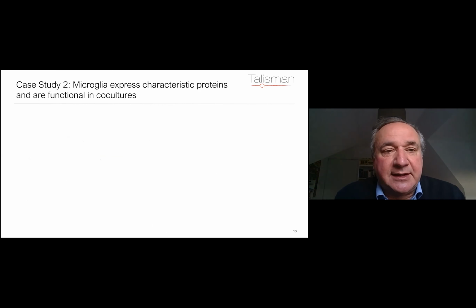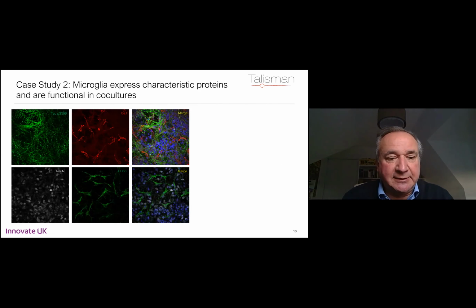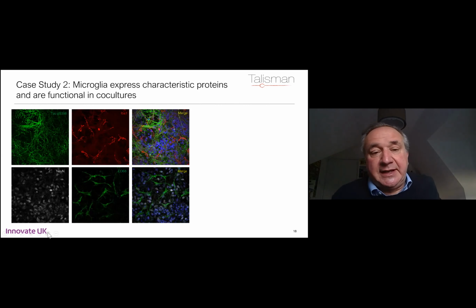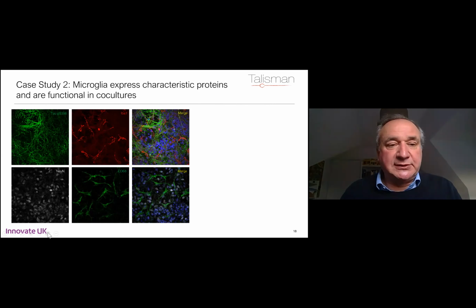This is another case study, a different project, again relevant to drug discovery, where mitochondria express characteristic proteins and are functional in the co-culture, some of which I've shown you earlier. This was a project that was funded by Innovate UK, the UK's innovation agency, and they funded the development of this model. So thank you to them for that funding.